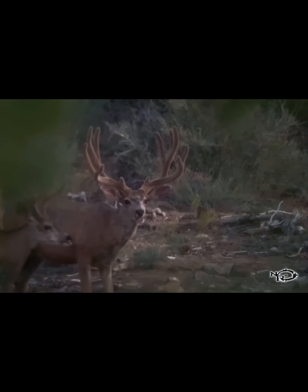After looking over multiple big bucks, this was the buck that Dusty decided to hunt. David Verosco of North Rim Outfitters sent us this awesome video clip when he'd found out Dusty had harvested this buck.